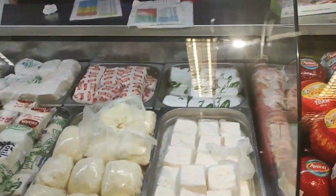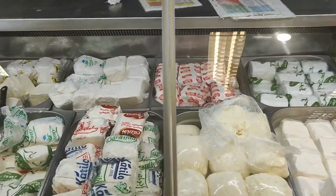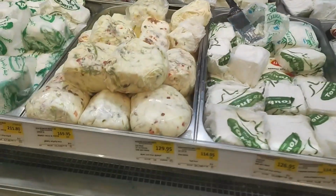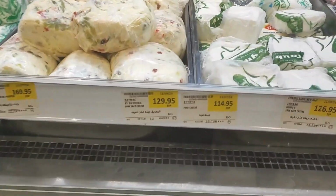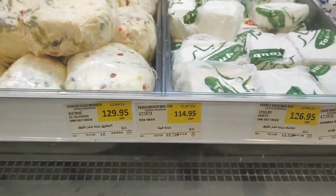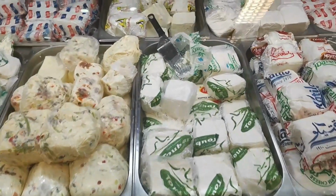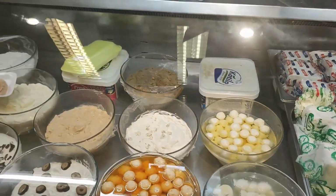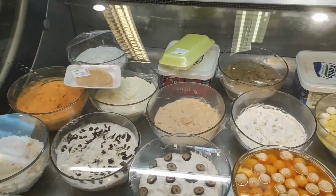And then you have the more local cheeses. So this would be like cottage cheese, and then feta cheese sometimes. So this right here, let me see. That one right there is feta cheese. 114 Egyptian pounds for I think 1 brick of it, or it might be a kilo. I'm not sure. They had these other ones, lebnas.